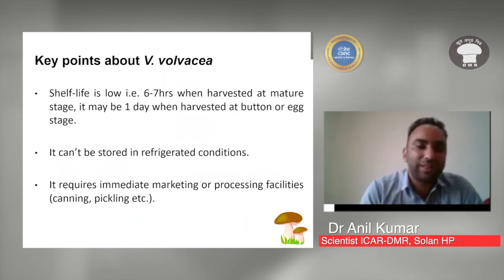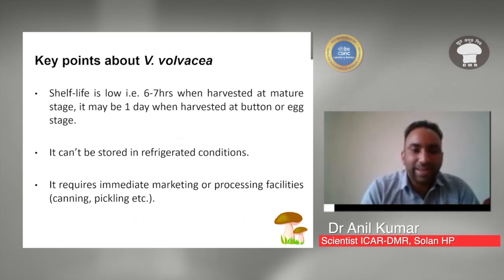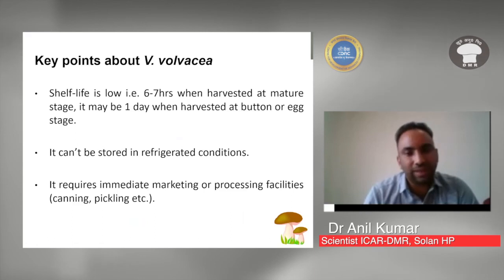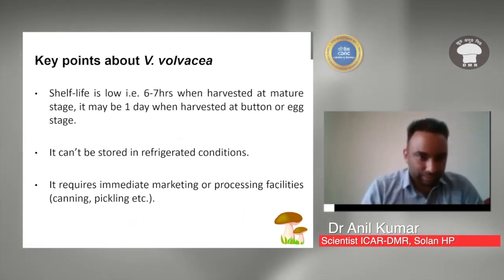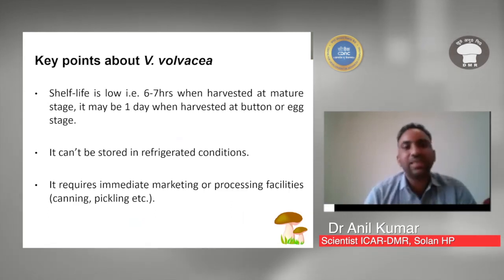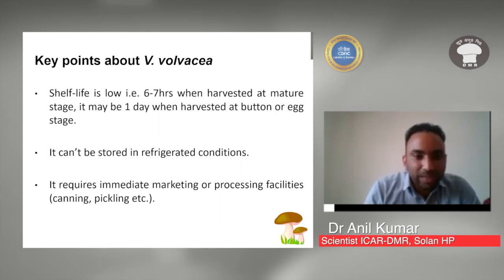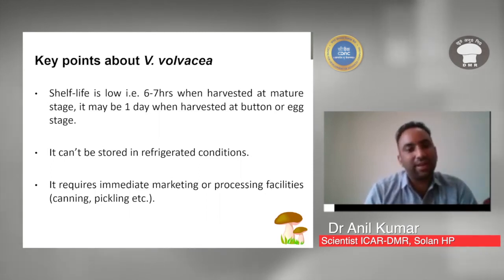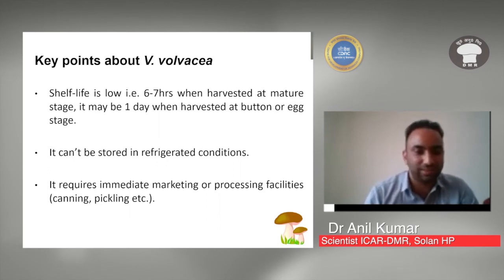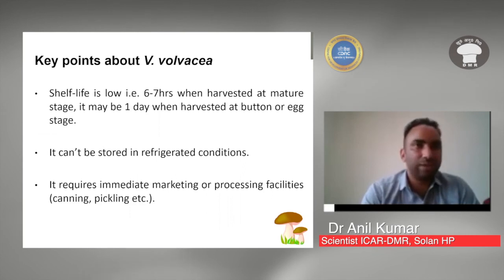So let's talk about some more important facts about Volvariella volvacea or pedestrum mushroom. Those who are already doing pedestrum mushroom cultivation are very well aware that the shelf life of pedestrum mushroom is comparatively low, and it is 6 to 7 hours when harvested at a mature stage. And it may be one day when harvested at the button or egg stage, or maybe at the elongation stage. And it can't be stored in refrigerated condition or at 4 degrees Celsius.